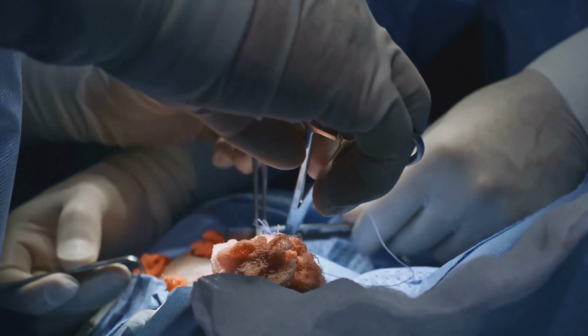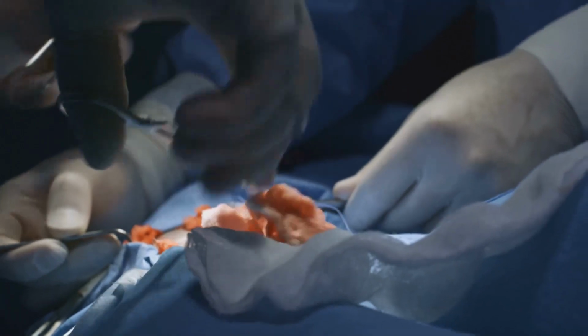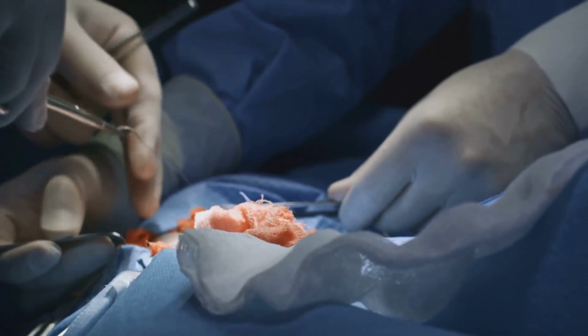However, it's worth noting that this technique requires a high degree of skill and experience. It's not something you learn overnight. But as the saying goes, practice makes perfect. And this is no exception. The more an anesthesiologist practices, the better they become at navigating and managing the procedure.